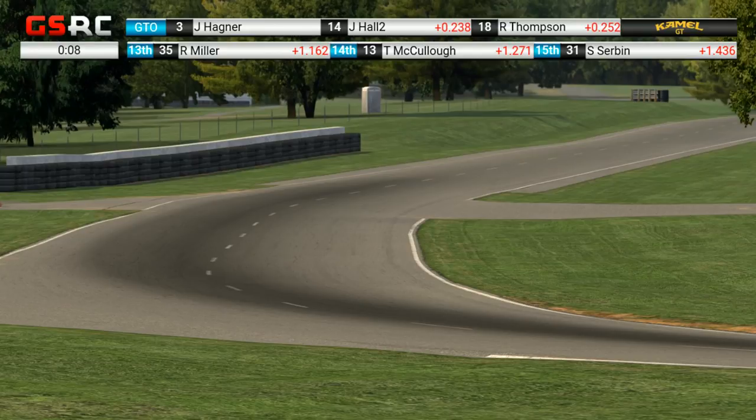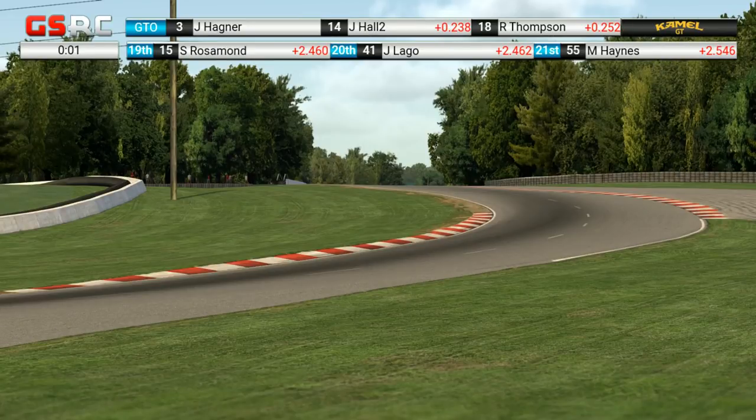And you're going to see a good one here with this Kamel GT race today, as just a few cars are left to turn their qualifying laps and the session is coming to an end.